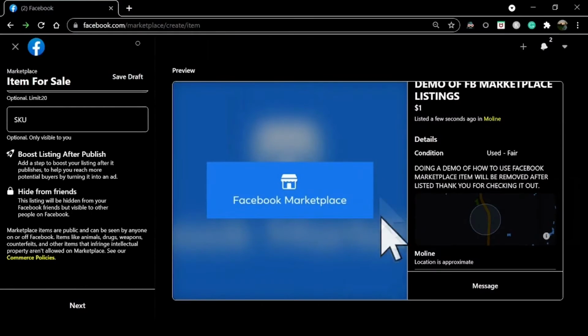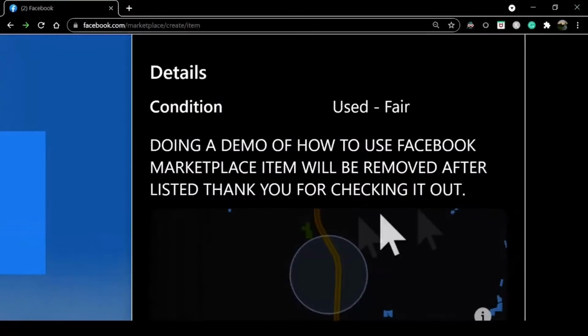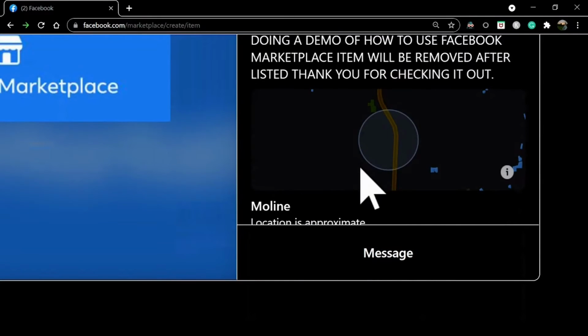And then you can see the pictures that I listed here in the center. And then on the far right, you can see the actual description of what I'm doing.